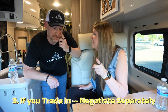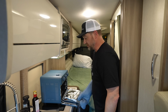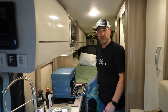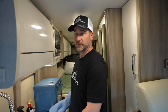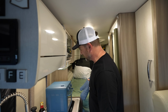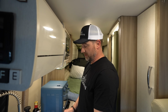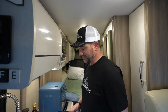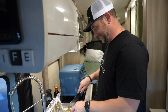Negotiating separately. So one thing that we did not do that I wish I would have done was to actually negotiate separately. What I mean by that is you want to negotiate first your trade-in value and then your sale price. Don't let them combine those together and negotiate that for you, because you'll be like us and you'll lose the maximum amount of value. It does make it easier, and it can take a little bit less time, but you end up losing. So I definitely recommend negotiating separately.